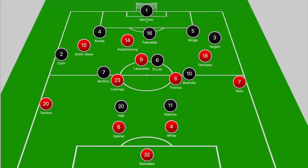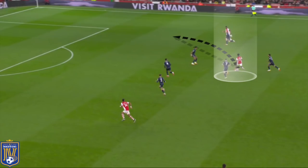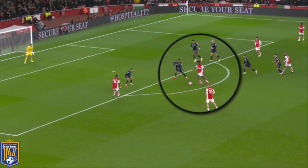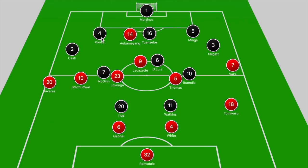and overloaded as well. In central areas, Lacazette was looking to get the ball in between the lines and in pockets of space. And we did witness more attacking surges from Lokonga, who did look to step forward into Aston Villa's third. But again, it was predominantly down the left-hand side where Arsenal did cause their problems. But we did witness somewhat of a shift.